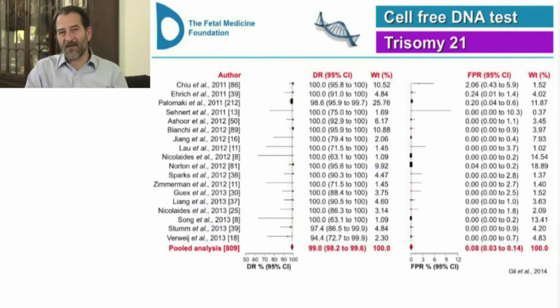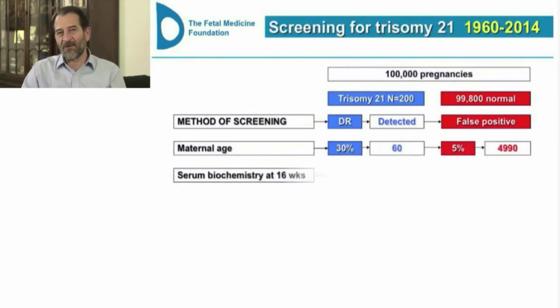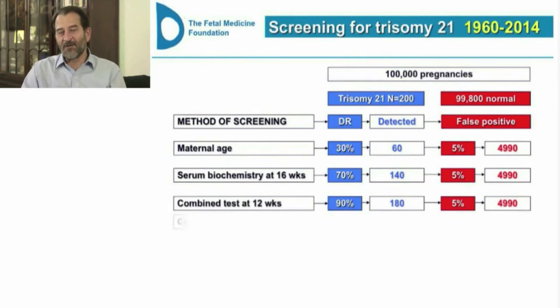In the last 3 years, we have seen the publication of a large number of clinical validation and implementation studies using cell-free DNA analysis in maternal blood. We have put together all these studies, and the combined result indicates that the detection rate from cell-free DNA analysis for Down syndrome is 99%, and the false positive rate is 0.08%.